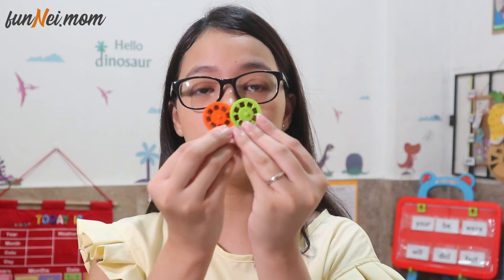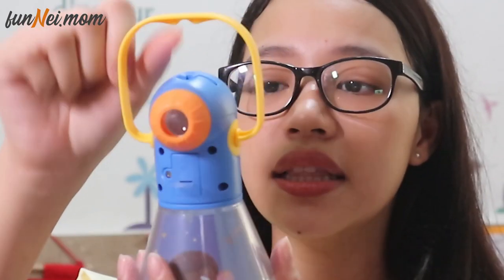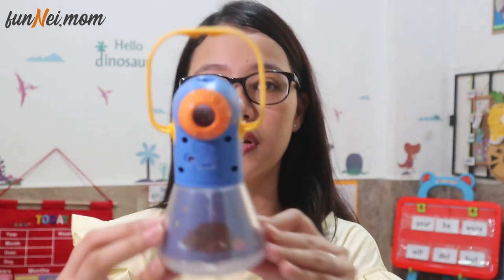And then next, we have the actual... Wow, these are so cute! Look at this! Inside also, there are 8 stories. Tapos, inside the box also is the torch itself. Oh my gosh, sobrang cute! Ang liit niya. This is a projector. It's so cute. Parang siguro mga 5 to 6 inches lang to.